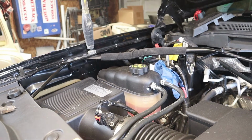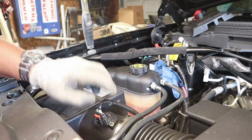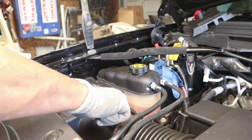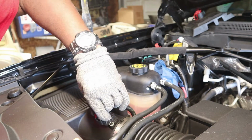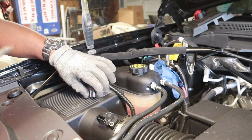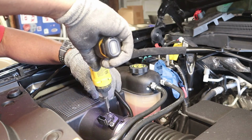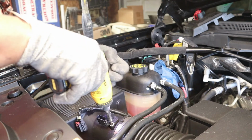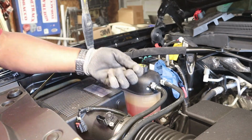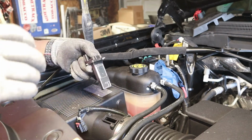The next thing I'm going to disconnect so I won't forget is the mass airflow sensor. You've got a little red tab here that you push up, and you should be able to just squeeze the tabs and lift straight up. It's a tab right there after you push the red clip up. Then with the T15 bit, take the two necessary screws out and take this out easily. You reuse this, so make sure you put it somewhere safe.